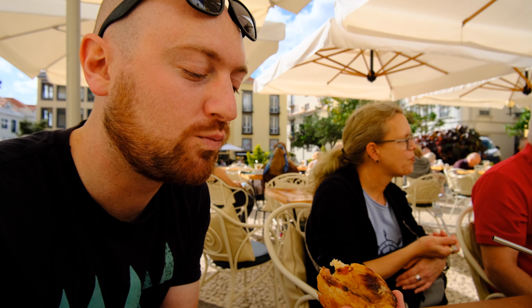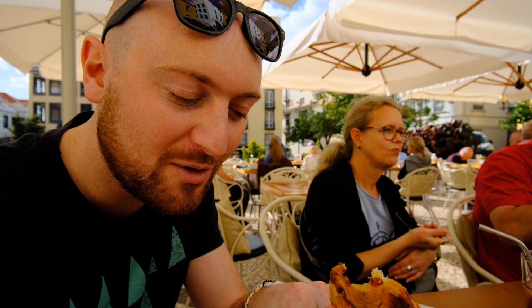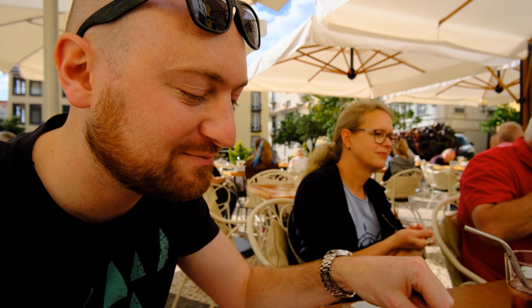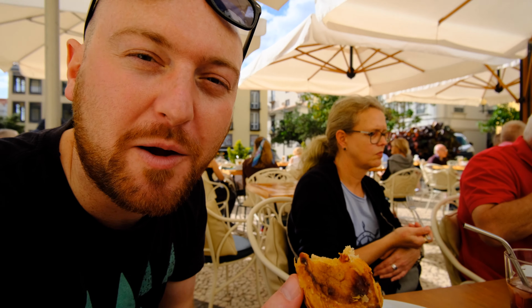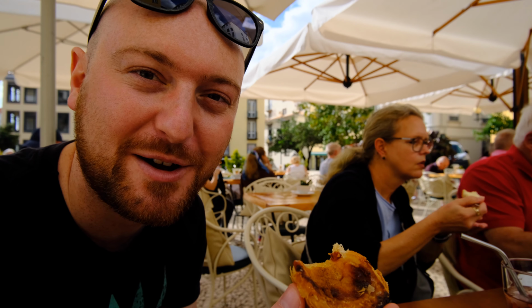Oh, I love that. I love these things. We too. Every time we stop, when we're out on our adventures around the island, we have to grab a few of these. They're beautiful. And they're not too sweet. They're quite creamy, like a rich baked custard. Fantastic. And a perfect snack.